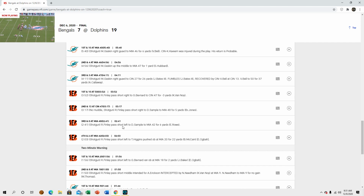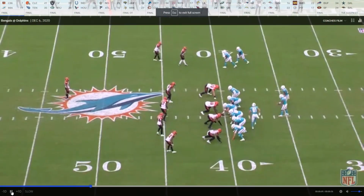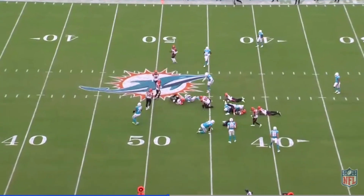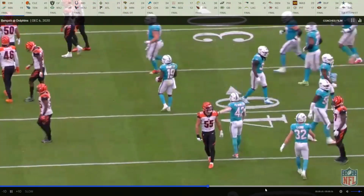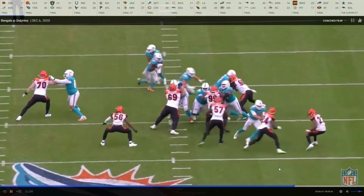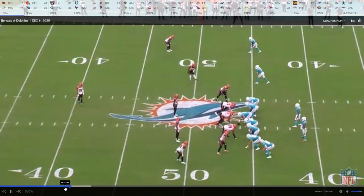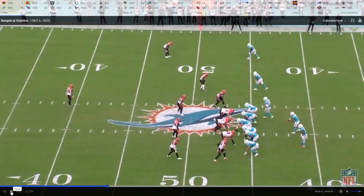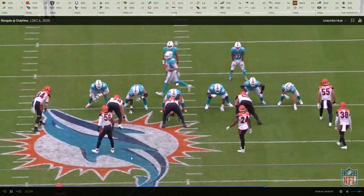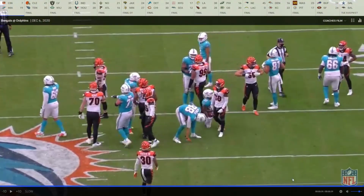Let's see. Okay. This is almost done. Good run here. Just second effort, man. Just finding ways to find open space. Just second effort. That's what we don't really get out of Breida. Damn. Oh, he just went unblocked. Okay. I see.